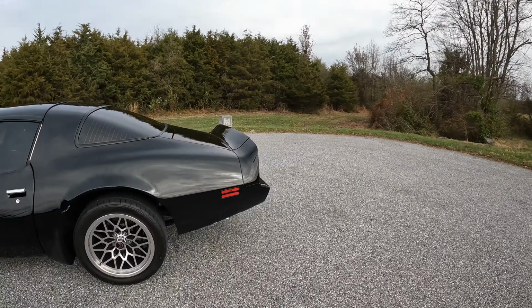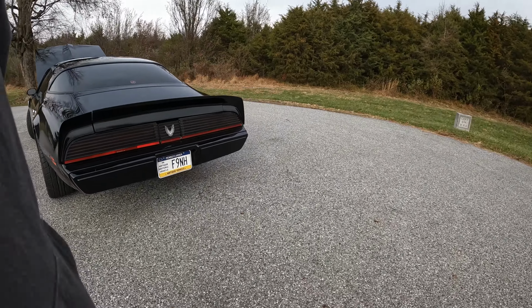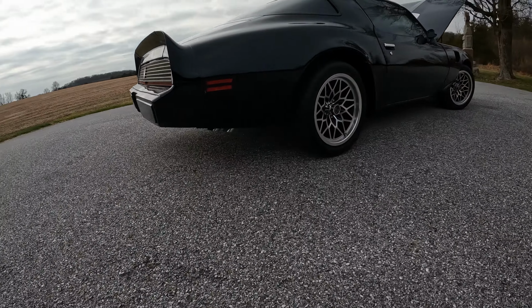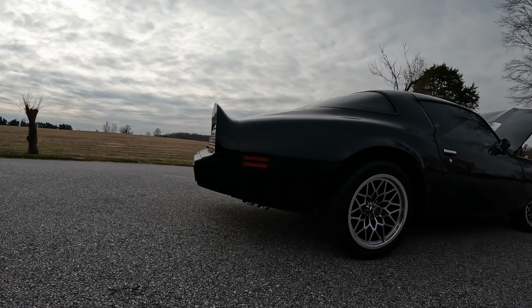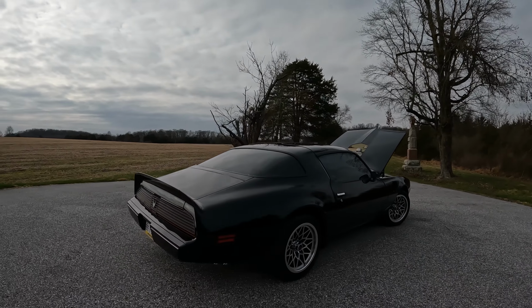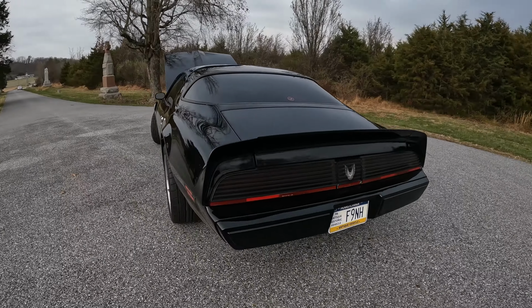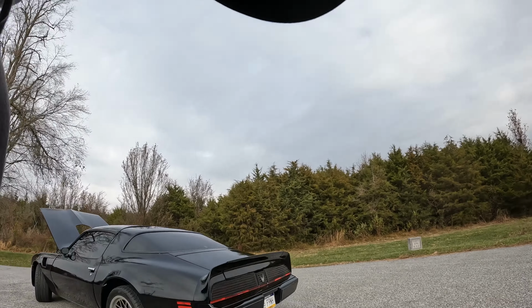It's got really good sound to it. Kept the tips for the Firebird. It is full 3-inch with an X pipe up over the axle. Yeah, we'll crack it a couple times. Sounds really good.